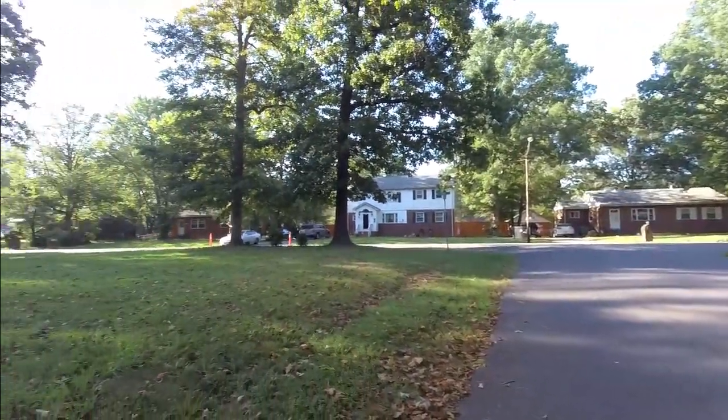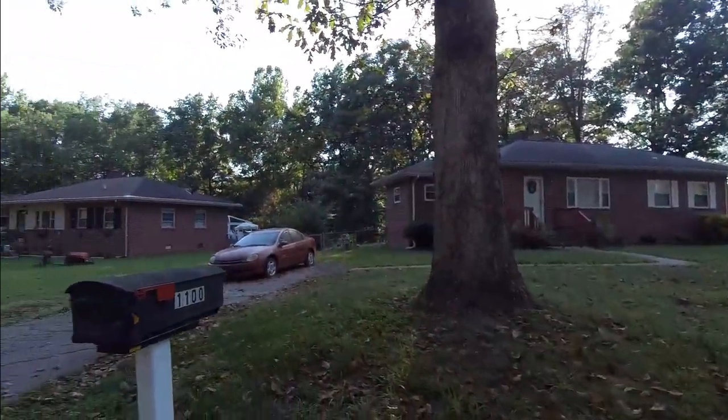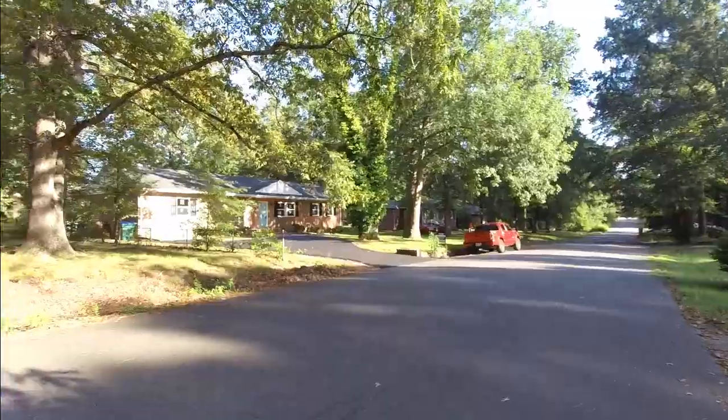We've got nice large lots. This one's coming in about 1/3 of an acre. Home built in 1965, but was recently renovated, and the interior looks brand new.